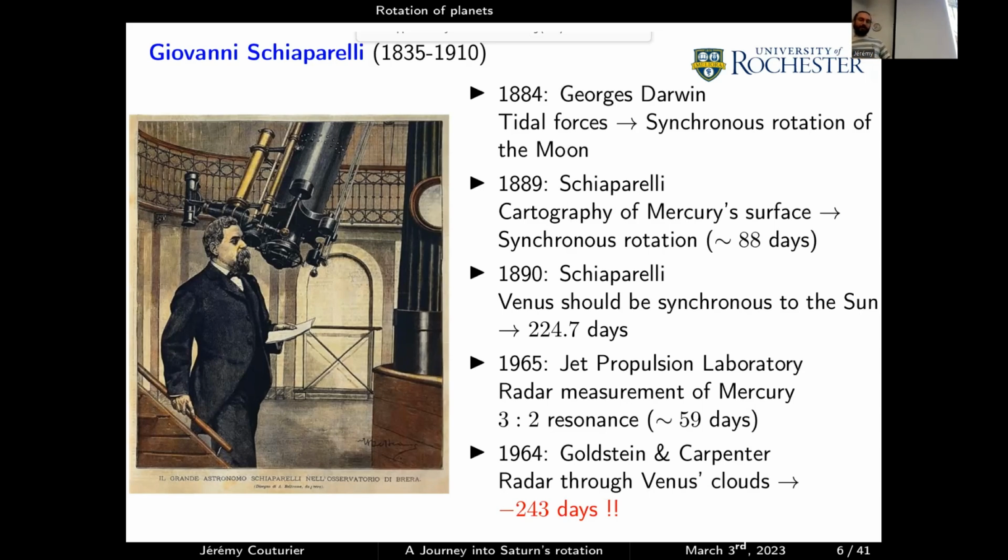the moon was synchronized with the Earth. So the rotation period of the moon is the same as its orbital period. It's because it is synchronized to Earth due to tidal forces. And at that time, we thought that Mercury was also synchronized with the sun. And so Schiaparelli said, I think that Venus is synchronized with the sun. And since the orbital period of Venus is 224 days, its rotation period should be that same value. So it gave us this value.